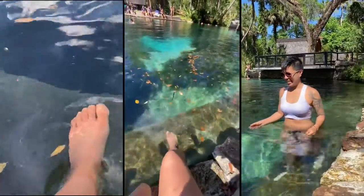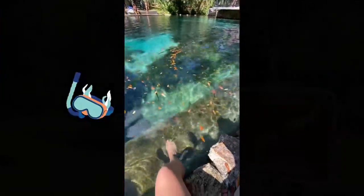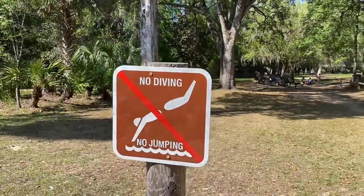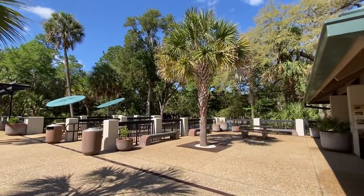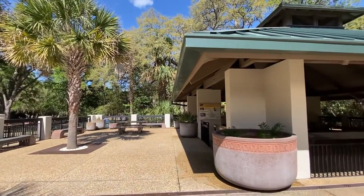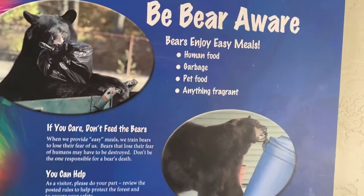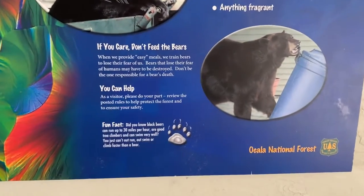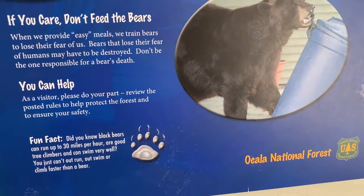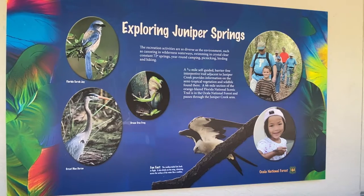I only got in waist deep, but there were a lot of people that were snorkeling, and I bet it was really cool to see what was underwater. Adjacent to the swimming area, you could come and have a nice picnic or visit the gift shop. There were also signs throughout to help you learn about how to be bear aware and what other wildlife you can spot at Juniper Springs.